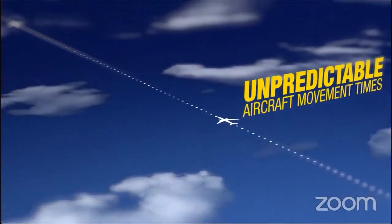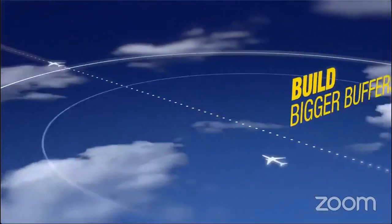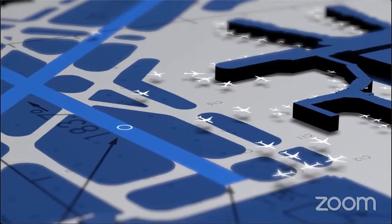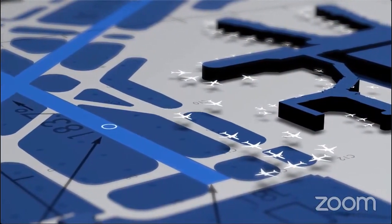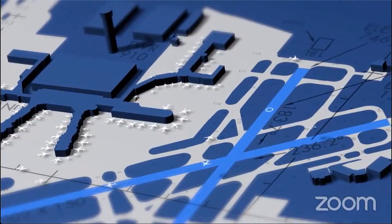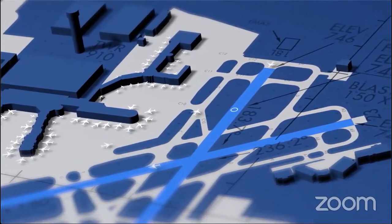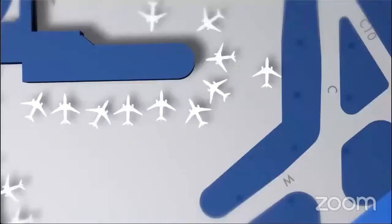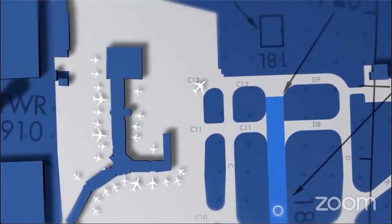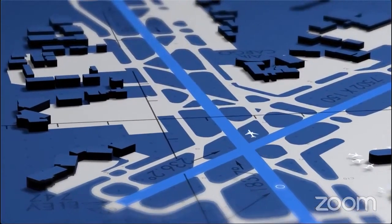Until recently, we didn't have predictable aircraft movement times. Traffic managers had to build in bigger buffers, which led to delays on the taxiways and runways, and increased fuel consumption and emissions. Now, with this new software, the FAA's Air Traffic Organization, airlines, and airport ground operations can determine the best time for a plane to push back from the gate and roll essentially non-stop to the runway, then take off in a perfectly choreographed sequence.